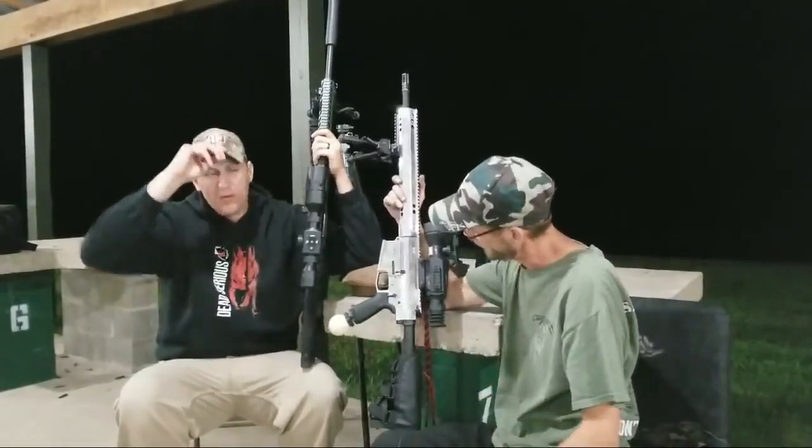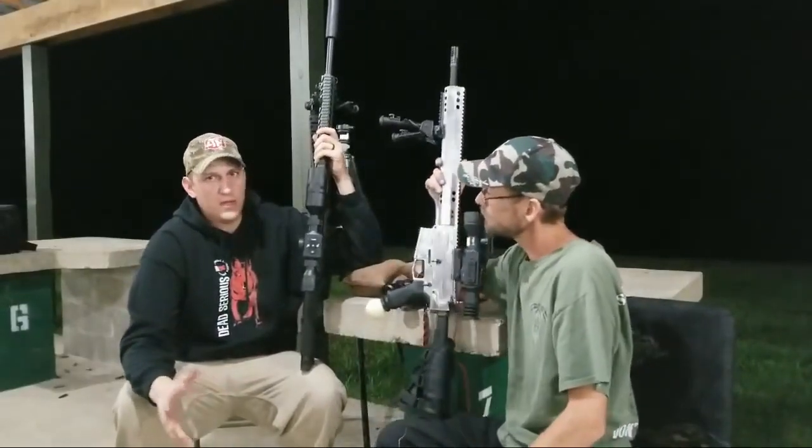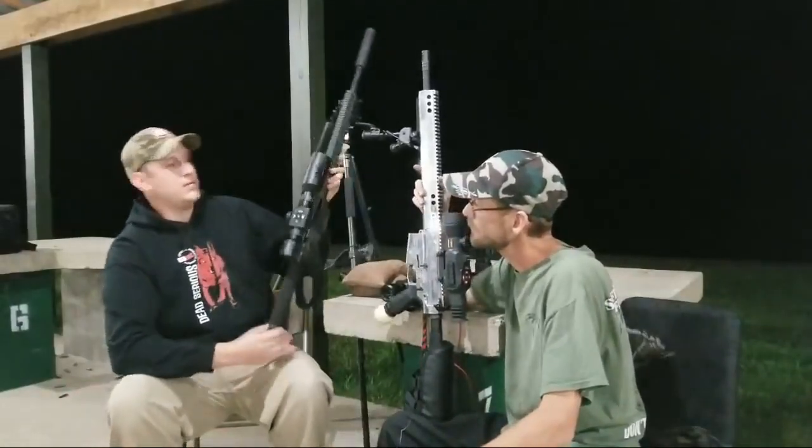Now, I will say one thing for anyone that's interested in getting a night vision unit: if you're going to shoot at night, you have to have infrared. I mean, it's just a must.